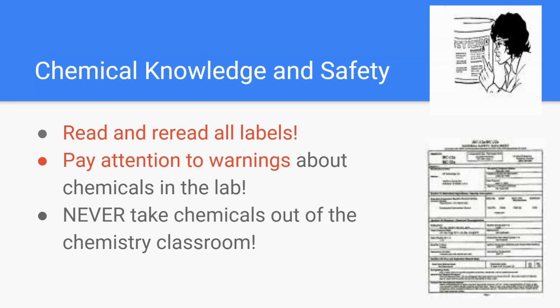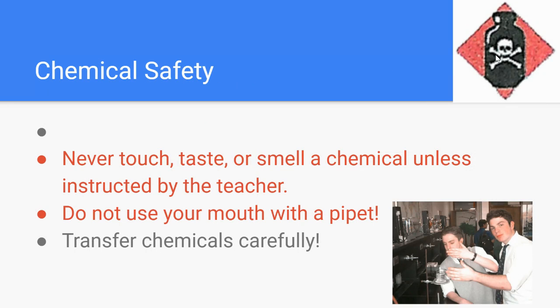Never take chemicals out of the chemistry classroom. That's a very bad idea, especially because some of them may be dangerous. If you're using chemicals, never touch, taste, or smell a chemical unless I tell you to. And if you do smell it, you can see in the picture down below, those guys are wafting the scent towards their nose rather than putting their nose right in the beaker.